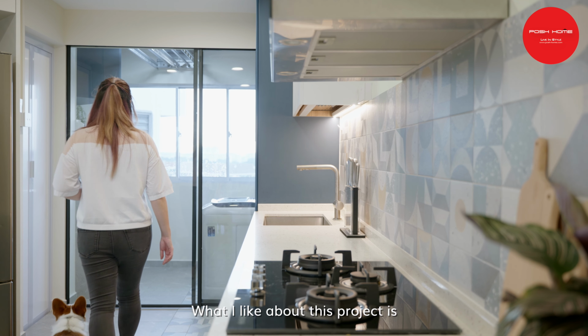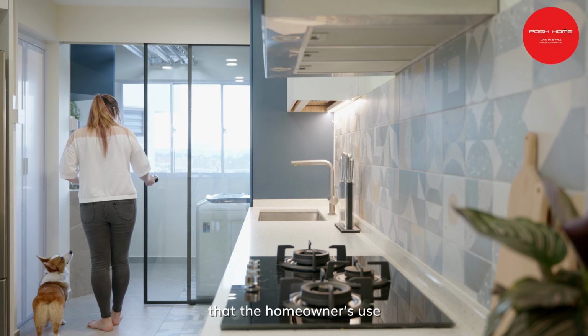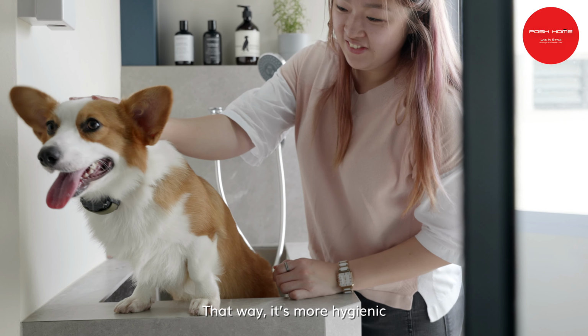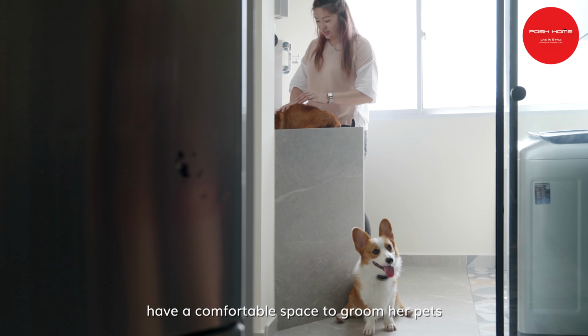What I like about this project is the chance to build a pet sink located at the service yard that the homeowners use to bathe the corgis. That way, it is more hygienic and the homeowners have a comfortable space to groom her pets.